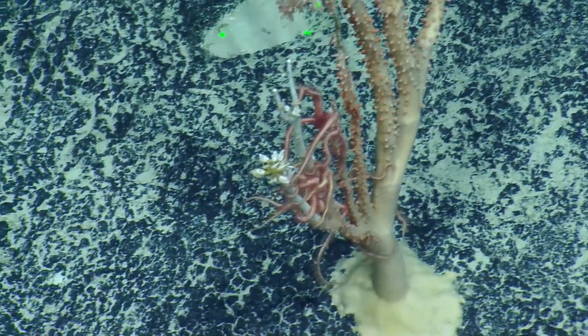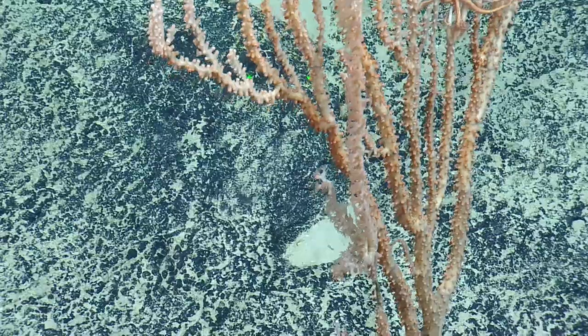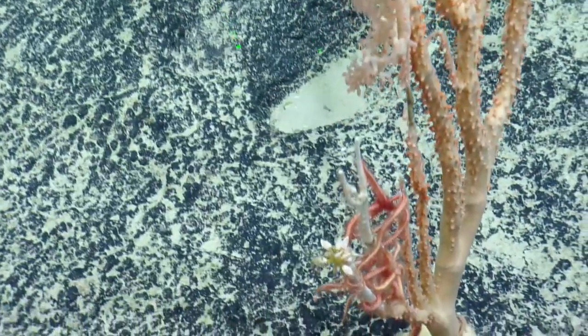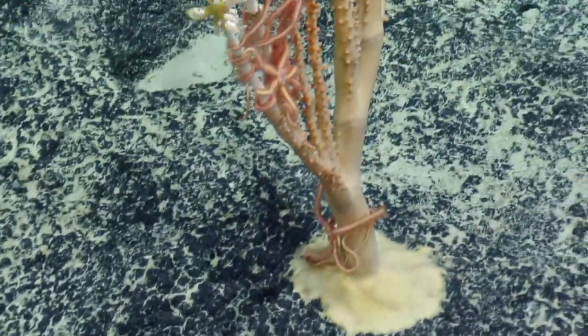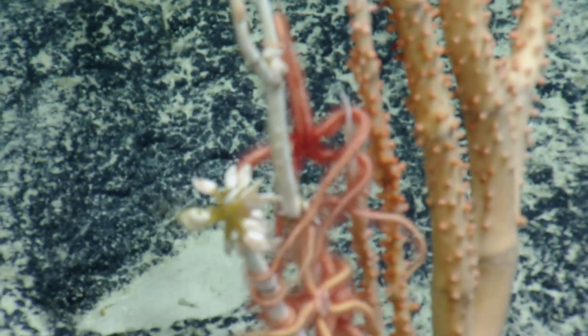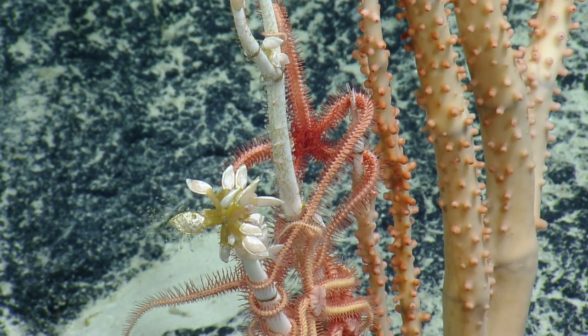Keratoisidinae, K E R A T, O I S I D I N A. Closer, if you can. I'm really curious about what these white things are. Barnacles. Okay. Too close. Okay. Has a really large holdfast. What is that? Barnacles. Little gooseneck barnacles. Yeah, those are barnacles, with hydroids on the barnacles.